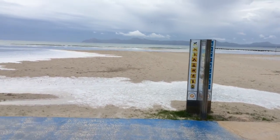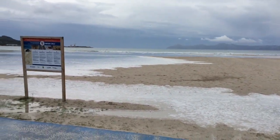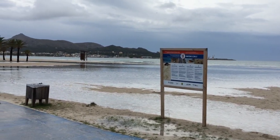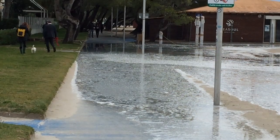Oh, just can't believe it, can you? Look at the sand, it's absolutely waterlogged, isn't it? And the path got some as well.